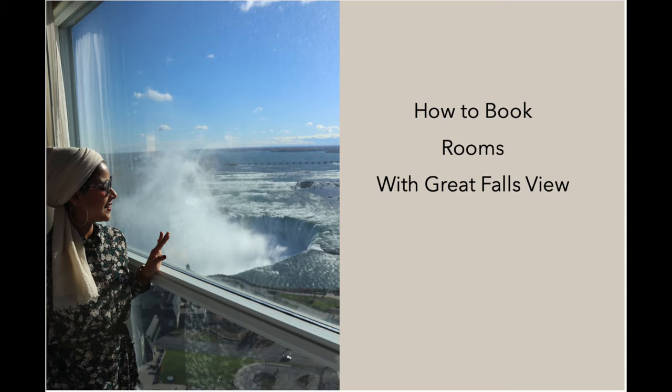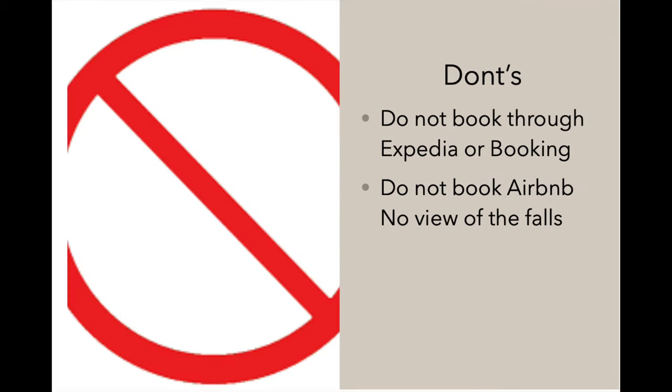Let me share with you guys how to book rooms with great views. A few don'ts. Do not book through Expedia or Booking.com. They don't have any rooms with the best view. If you're going to stay at Niagara for the view, Airbnb is not an option. They don't have any properties that will offer the falls view.